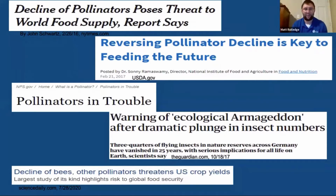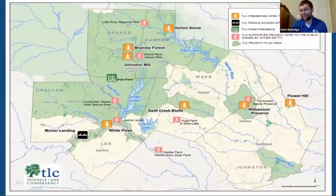So here are just a few headlines that I pulled from the last few years, talking about pollinator decline and some of the threats to pollinators. One of them is ecological Armageddon, where in Germany they noted a 75% decline in flying insects over a 20 or 25-year period. So these are very serious threats to pollinators, and TLC is working at several of our preserves.